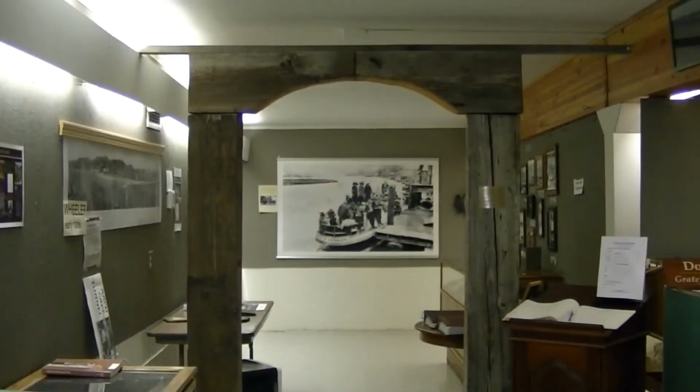Well, the next thing that I want to highlight to you is this arch. Now, the way that we envision this is that as you come in the door, your eye will take you down through this arch and onto this large photograph of the Janita. And I'll tell you more about the Janita in a minute. But right now, this arch was made by a member of ours. His name is John Thomas.